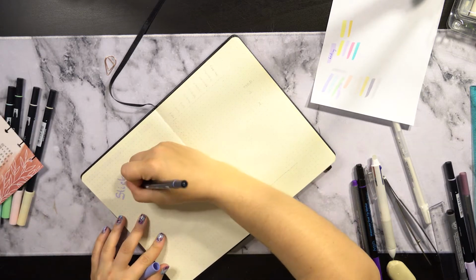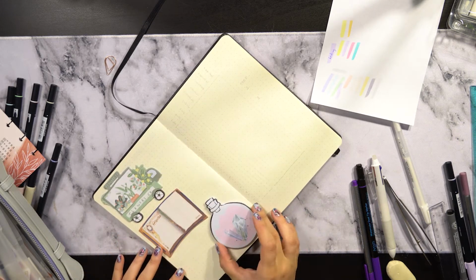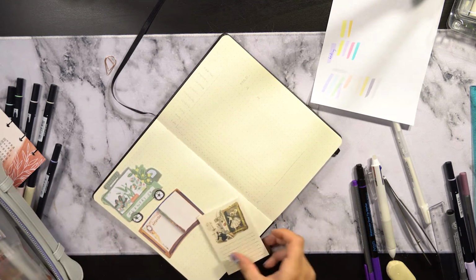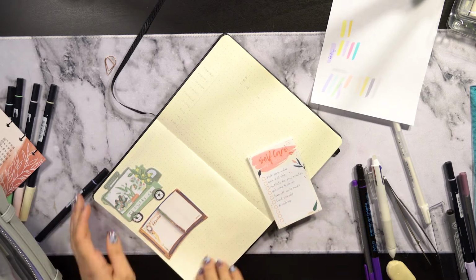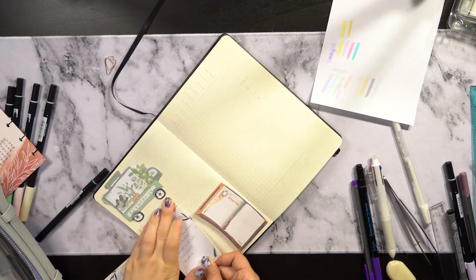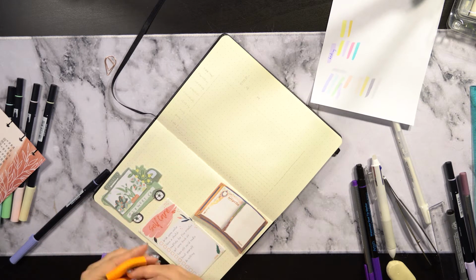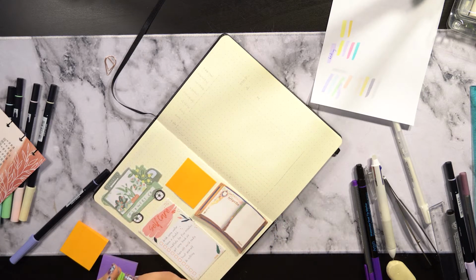As I said, I'm highlighting Mondays, Wednesdays, and Fridays so I can see kind of like the month, and on the side what date that is. I'm going to be writing in the titles of the videos that I'll be doing. This page I want to do kind of like a sticky note setup.